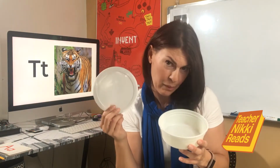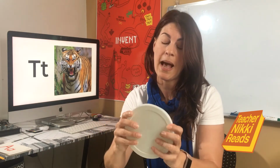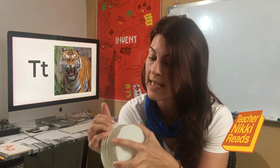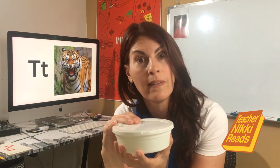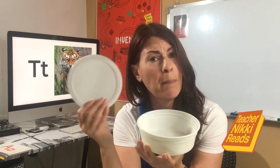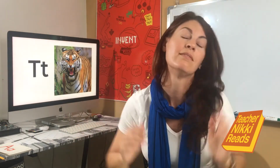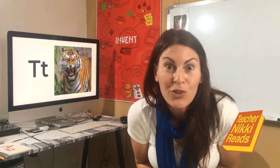And this has a lot of names. But right now, I'm gonna call it the top. Put the top back on. Or you can call it a lid. Here's the top, here's the bottom. I guess that's why they call it the top. So you can say, can you find the top to this? Oh yeah, here's the top. Here's the top of your head. Top, top, top.